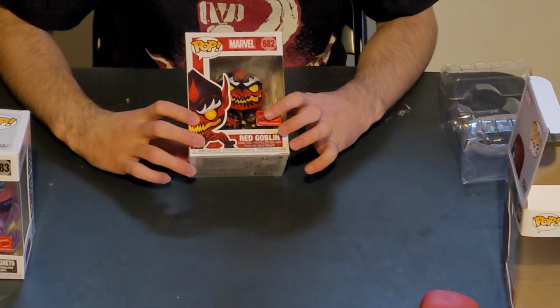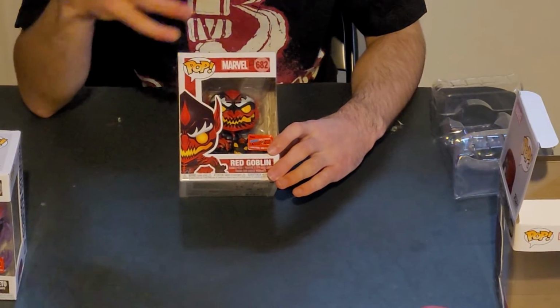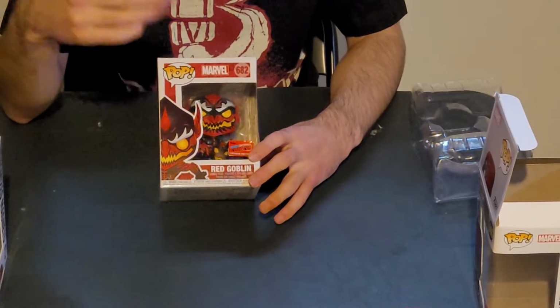I'm not 100% sure where Red Goblin is from exactly. I don't know if he's supposed to be like a Carnage version of Green Goblin. That's kind of what I was assuming, but I don't know if that's a symbiote or not, honestly. It's really hard to tell.